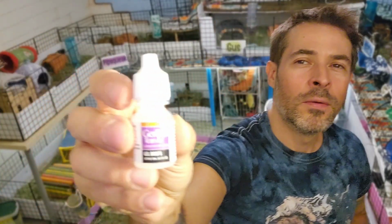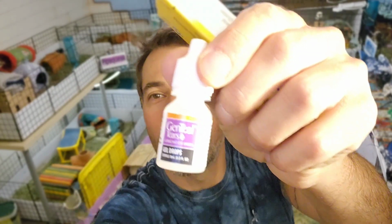Now, sometimes piggies, maybe their eyes are dry for some reason. Maybe there's smoke from like a fire, a forest fire, or your piggy's eyes are just dry, or maybe they have some kind of illness or infection. Gel drops like this one can really help. Let's try to focus on this.